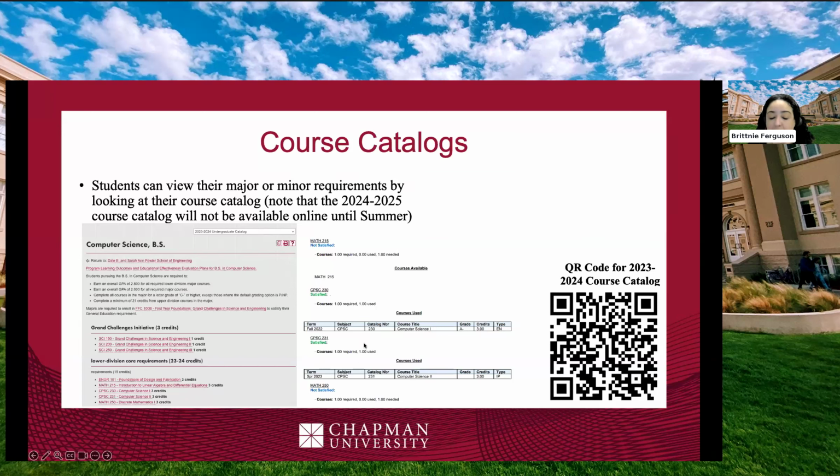For this student who's a computer science major, you could see that they still have Math 215 remaining because it says not satisfied. You could see that they completed Computer Science 230 because they already earned a grade. And you could see that they were enrolled in Computer Science 231 because it says in progress. So this is a live document that keeps you up to date with what you have in progress, what you've already completed, and what you have remaining.